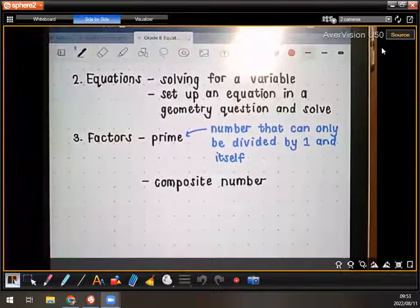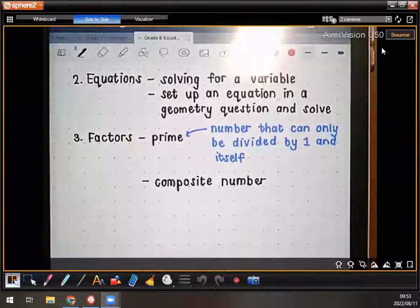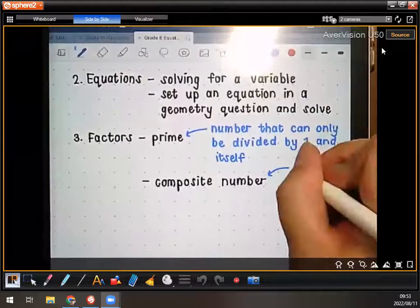All right, so if I'm thinking about like 10, which numbers can you divide into 10? Which numbers go into 10? 10 and 1, right? So 1 and itself, but then also 2 and 5. Okay, so any number that has more factors than 1 and itself.